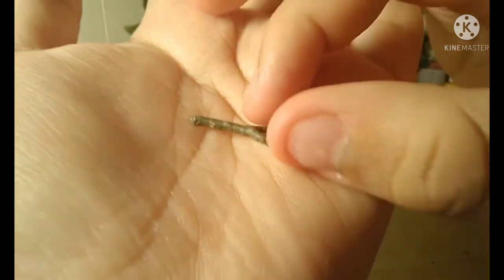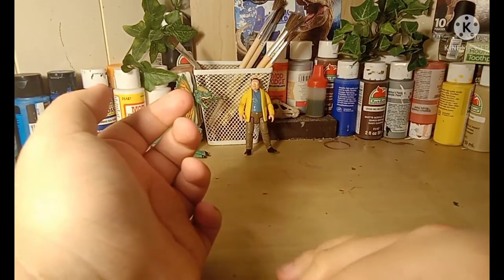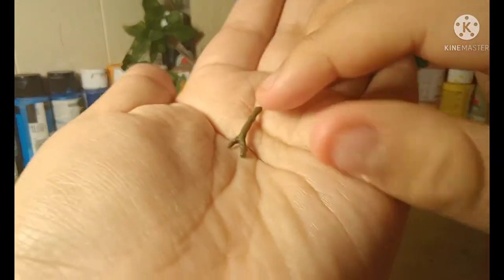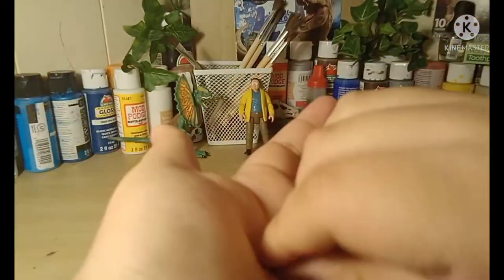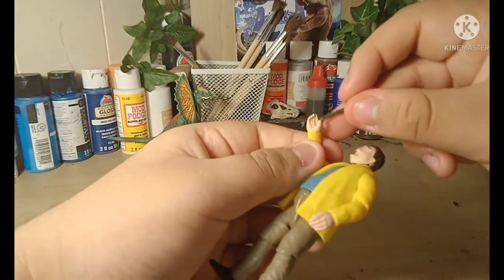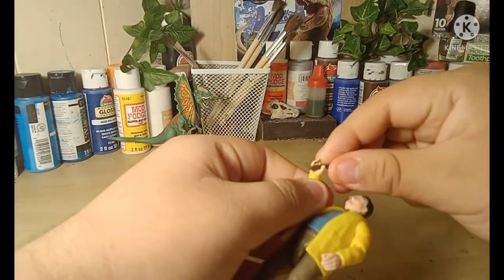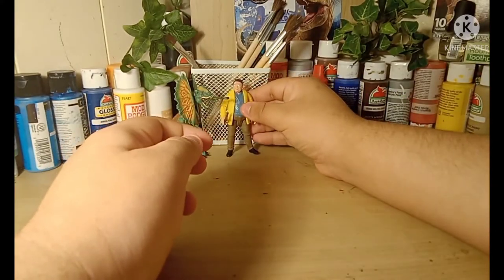Right there. Which, you know, I'm joking. They just put it on the box saying "stick included," which I thought was really funny right there. Nice detail on the stick right there. And Dennis Nedry can hold it in right there. So yeah, you can make him play fetch with the Dilophosaurus right there.